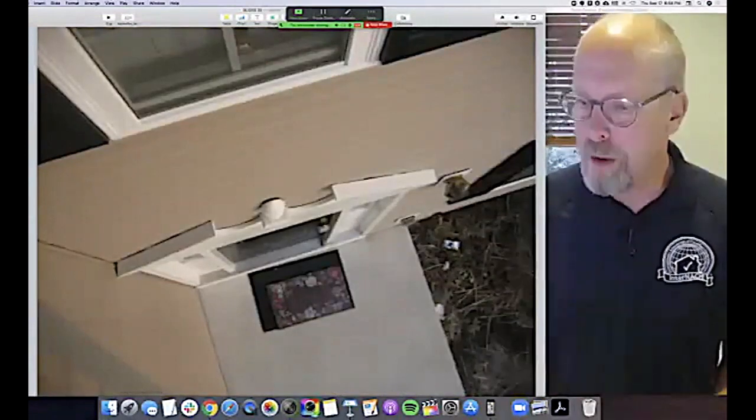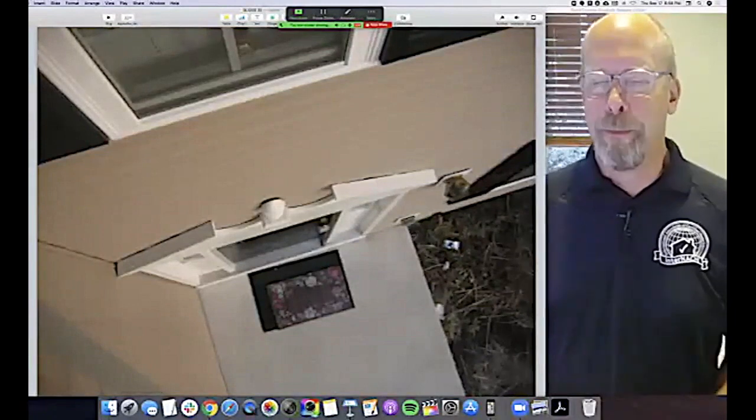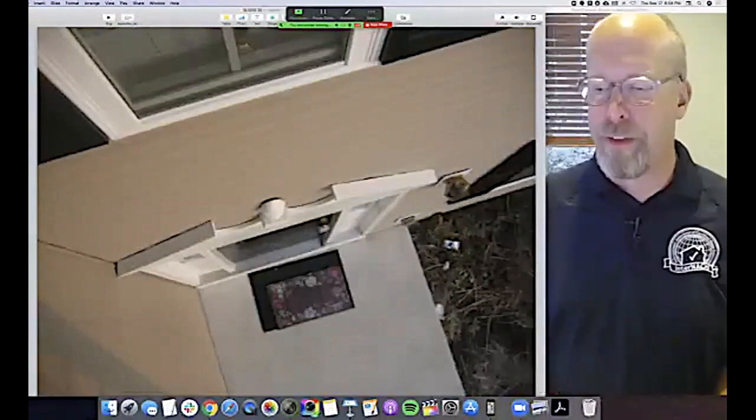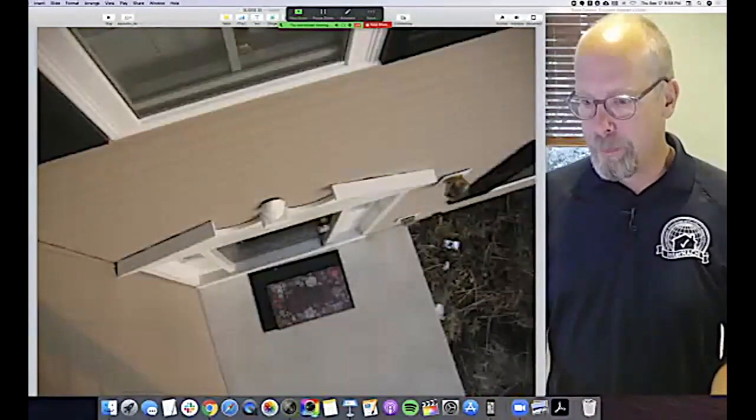There's a shot of where my ladder is located right at the front door. I do that on purpose. Well, there's a valley right there. So I love putting my ladder up against the valley and tying it off, and then going up and tying off myself if I can.